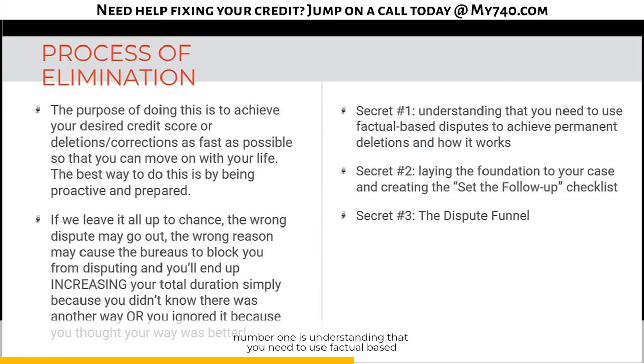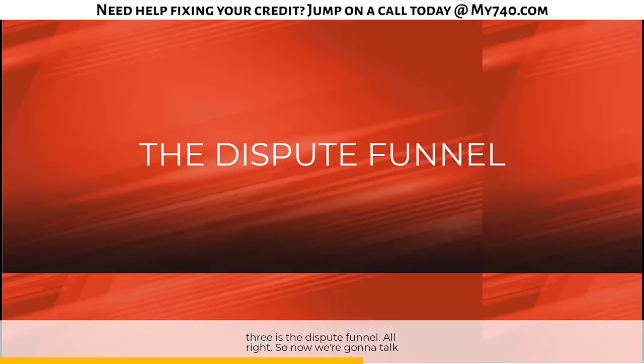So secret number 1 is understanding that you need to use factual-based disputes to achieve permanent deletions and how it works. Secret number 2, laying the foundation to your case and creating the set the follow-up checklist. And secret number 3 is the dispute funnel, all right? So now we're going to talk about the dispute funnel.